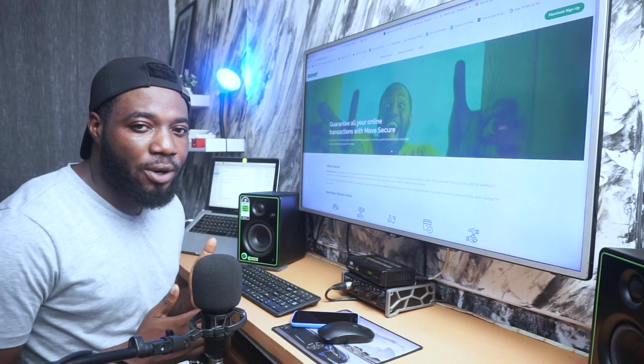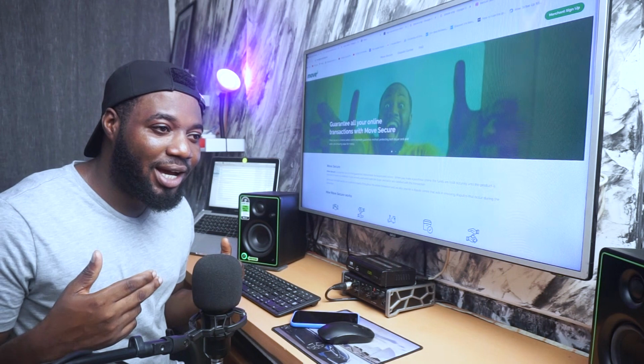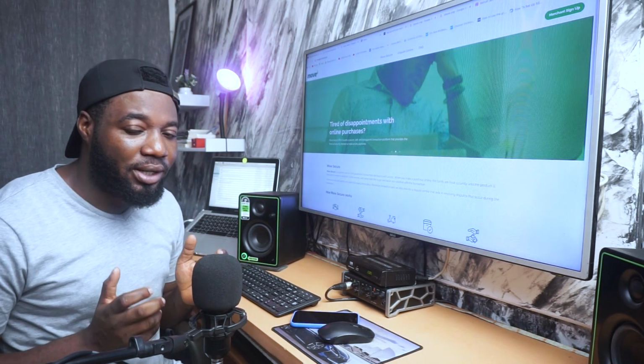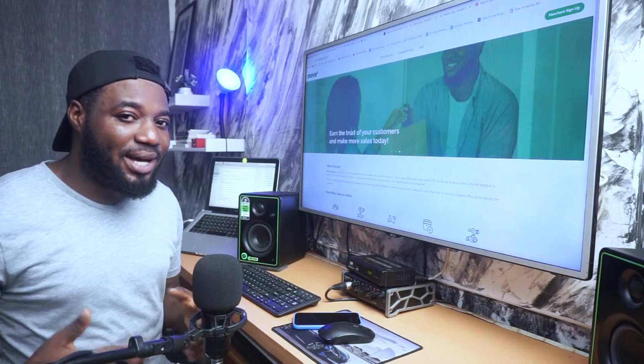So a few weeks ago, I came across this mobile app. I would say it's the safest payment application in Ghana. I say the safest because it eliminates all fraudulent activities or trust issues that come with buying and selling online. It acts as the middleman between the buyer and the seller. So let's get to really understand how this app works.